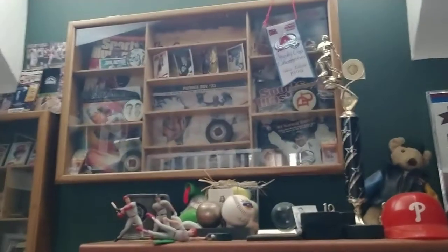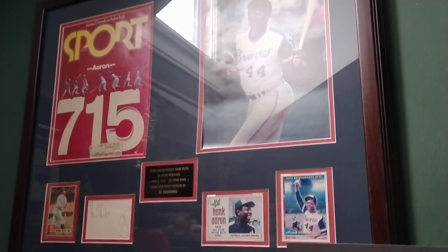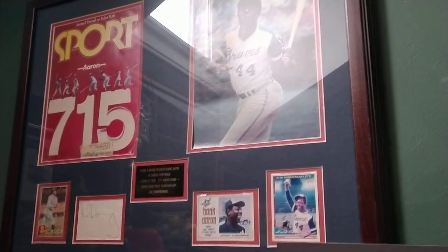There's the bookshelf that's got all those cards in there, and I'm kind of just working on sets. A couple shadow boxes. Nice one with the Phillies over here on the left, and then it's mainly Avalanche up there for when they won the Stanley Cup. Here's a nice sports one from Hank Aaron. Pictures of him, and that's an Al Downing autograph. He's the one that gave up the 714th home run.